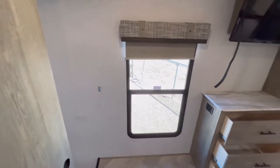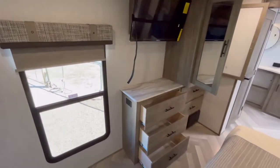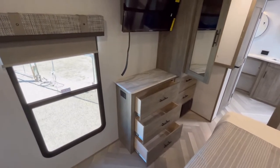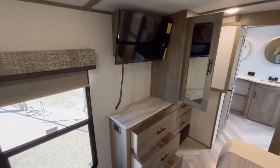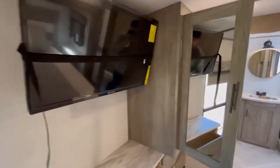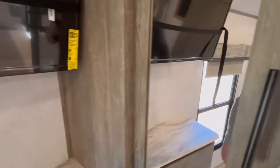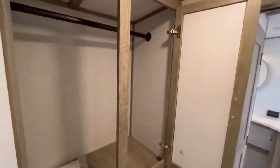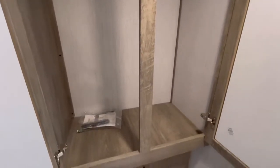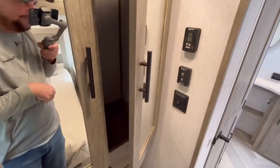Big window over here. You've got cross breeze windows on both sides of the bed. Five full extension plywood box ball bearing drawer guided drawers. You are going to have a bedroom TV in this model as well. Get these out of the way. And then right here, you're going to have a very nice chunk of hanging storage. Now, this isn't everything. You've got more in the bathroom that I'll show you here in just a little bit.